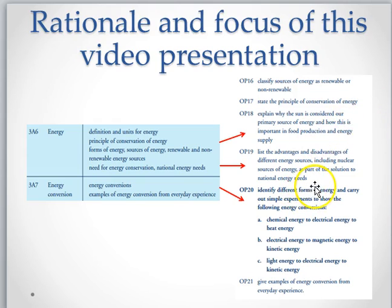Other learning outcomes ask students to list the advantages and disadvantages of different energy sources, and they also ask students to identify different forms of energy and carry out simple experiments to show chemical energy to electrical energy to heat energy, electrical energy to magnetic energy to kinetic energy, and light energy to electrical energy to kinetic energy. The learning outcomes also ask students to give examples of energy conversions from everyday life. So a look at the hydroelectric power plant offered students a chance to revise this section of their junior science syllabus.